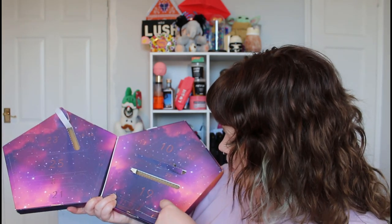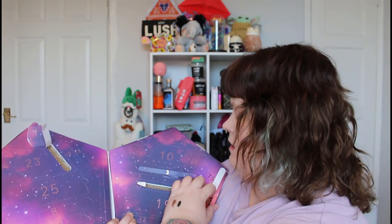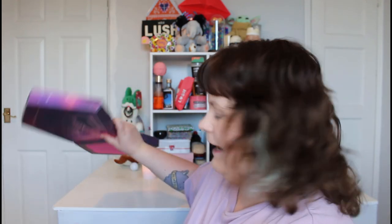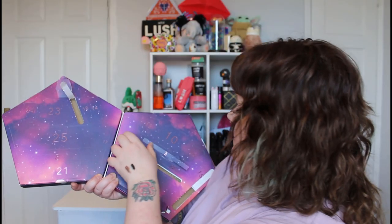Oh, here. Lip gloss? It looks like the lip gloss shape. Ooh, it's sparkly. I can't open these up subtly. I'll do a swatch of all the lip glosses at the end. This is a sparkling lip topper. Day 7 over here.